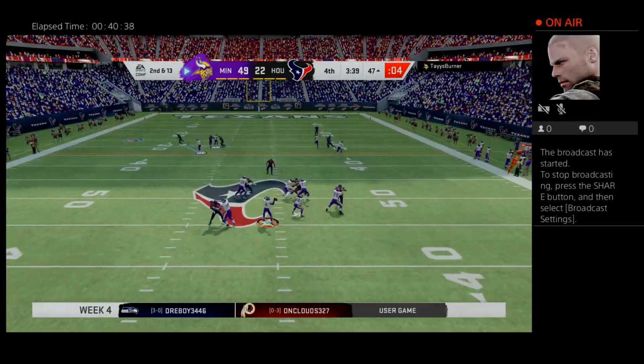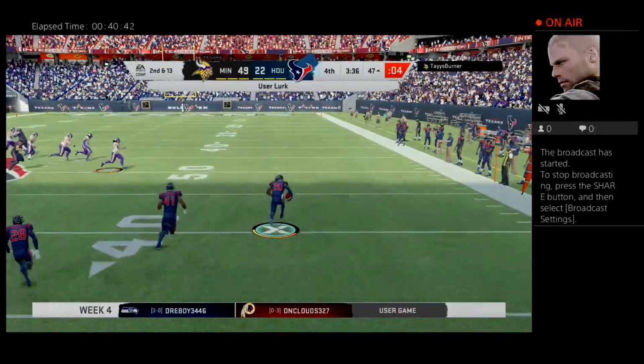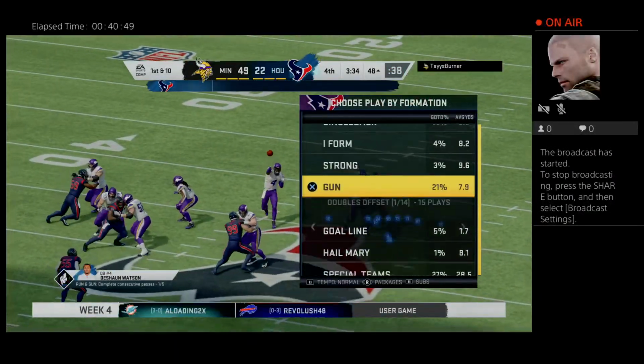To throw on second down. Perkins looking for Thielen, but it's intercepted. Picked off by Justin Reed. And he will take this across midfield and down to the 48-yard line.